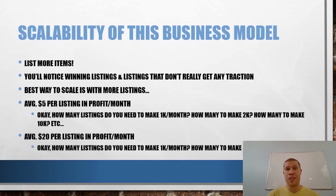Well, then you need to ask yourself, okay, what's the scalability of this? I'm averaging about $5 per listing in profit. How many listings do I need to list to make $1,000 a month with this method? How many listings do I need to list to make $2,000 a month with this method, right? Maybe you find that you're only making $1 per listing in profit a month.